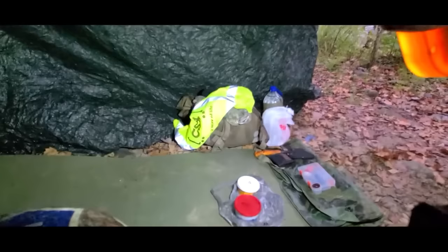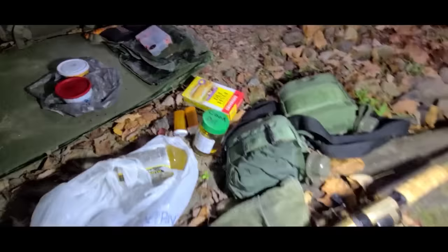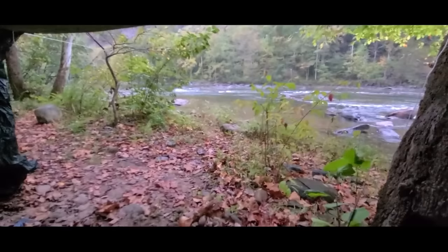I got my, let me find my light. That way I can show you my bedroll. Yeah, that's just my mat there, and I brought my CSX jacket in case I want to walk the track. My fish fry and my fishing pole, my bucket. But yeah, pretty nice little spot right by the river. Look at all the rapids out there on the river.